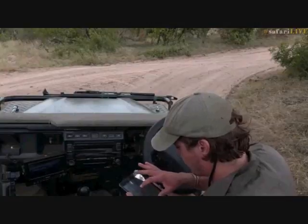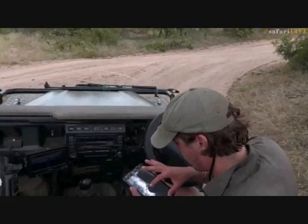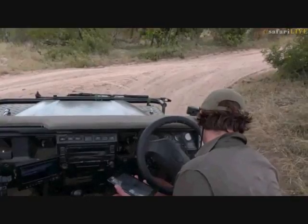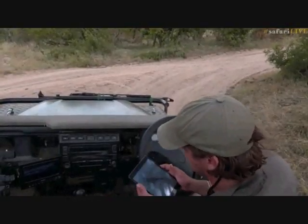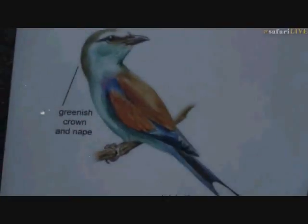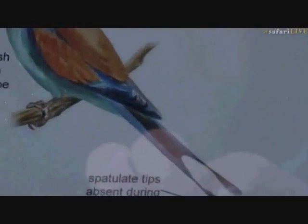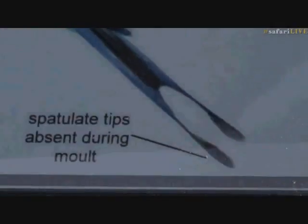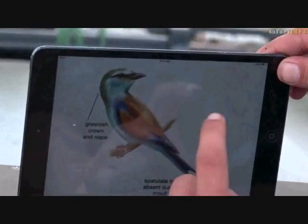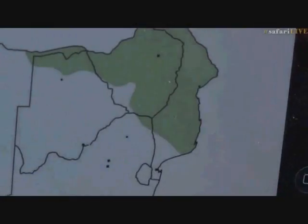And I just want to show you that bird that I think we're going to find. There we go. So that is the beautiful racket-tailed roller. So long, long rackets, and you see it lacks the lilac breast of the lilac-breasted roller. It's a little bit of lilac around the shoulder. And you can see it just comes into South Africa up in that top corner, so that's where we're heading.